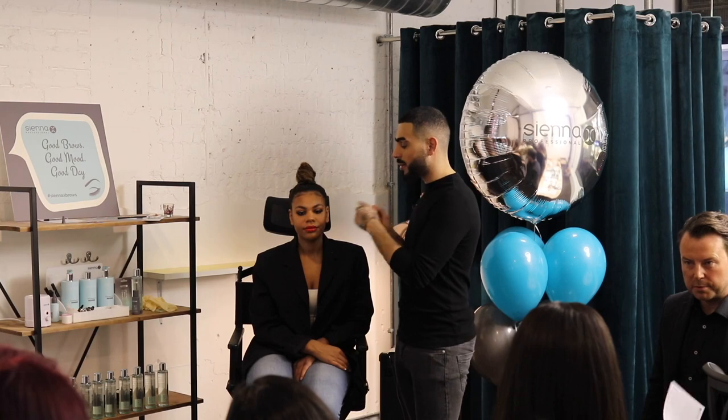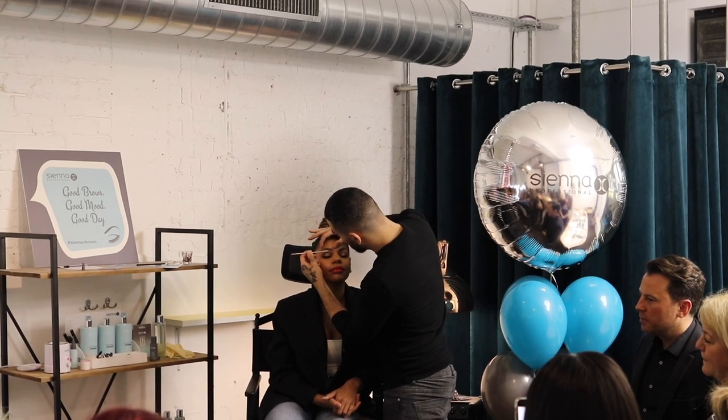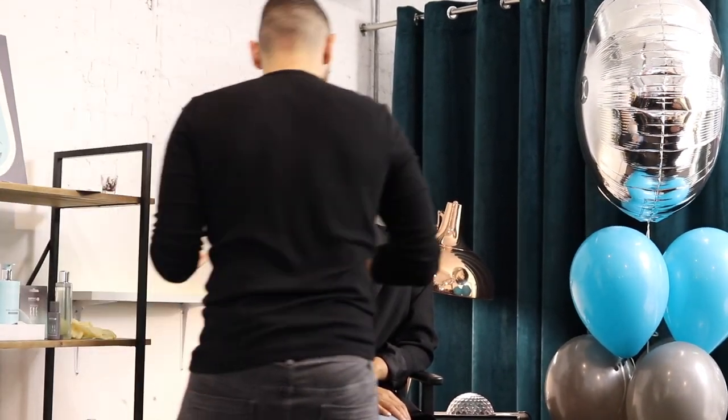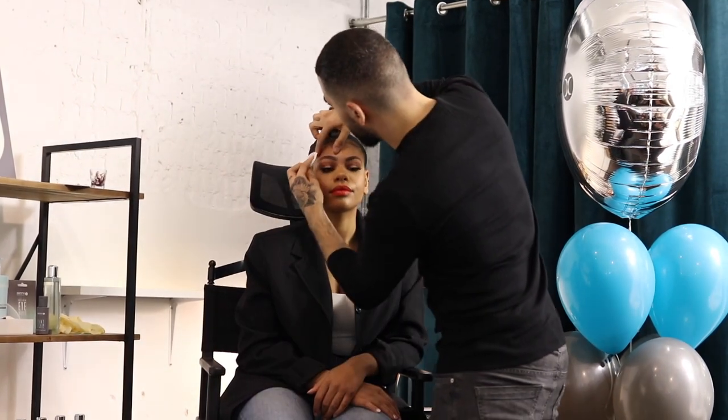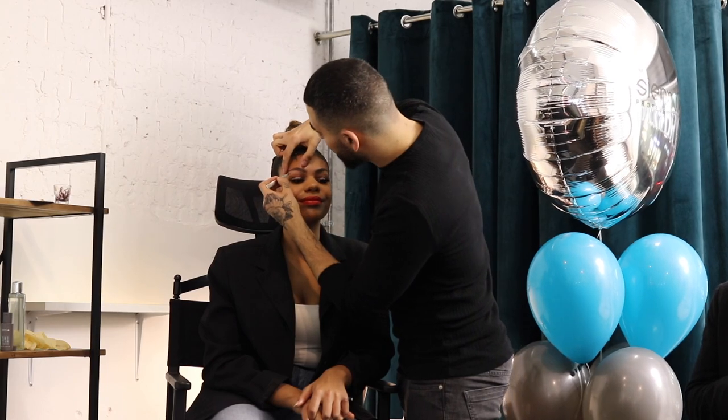And I'm going to work my way around waxing. So when I work in straight lines. The next step is when I finish waxing, I'm using a soothing gel just to soothe the area, get rid of any wax. So just tidy up this area here.